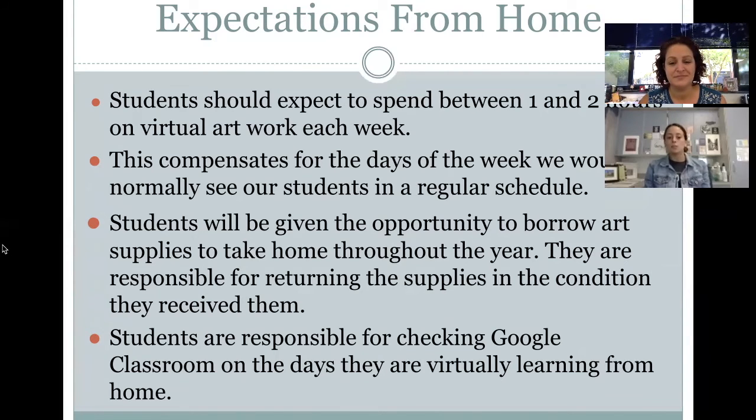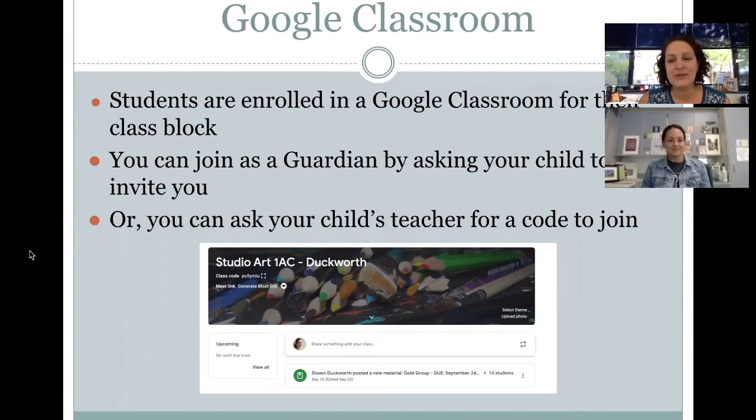Students are responsible for checking Google Classroom on the days that they are virtually learning from home. That's how we're going to upload a lot of assignments, videos, and just announcements. So Google Classroom is going to be the best way that you can help keep track of the work that your students have to do. For StudioArt, each of your children should be already enrolled in a Google Classroom specific for their block and for their teacher. You can ask your children to invite you to be a guardian in Google Classroom, or you can also ask your child's teacher for a code to join the class.